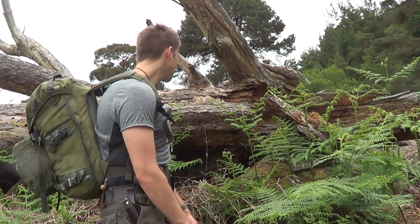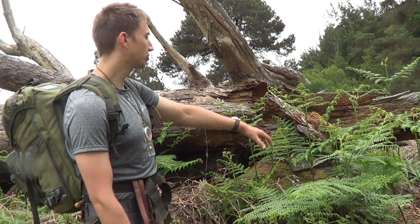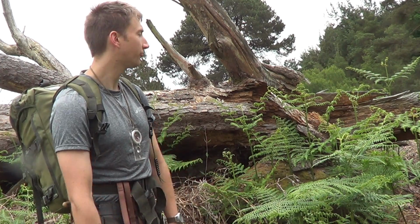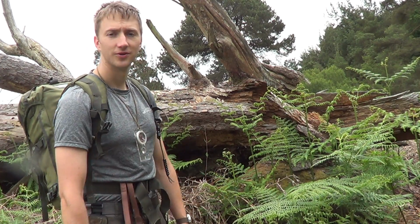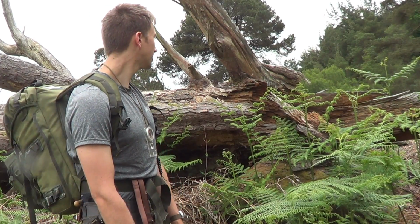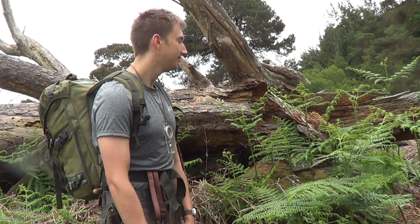But on my travels here I found this old fallen over pine tree. It's broken off at the base, it's fallen flat, but there's pieces where it's like tore open and there's some fatwood in there. So as you do, collect some resources as you go. But yeah, stay tuned, hopefully it'll be a good day.